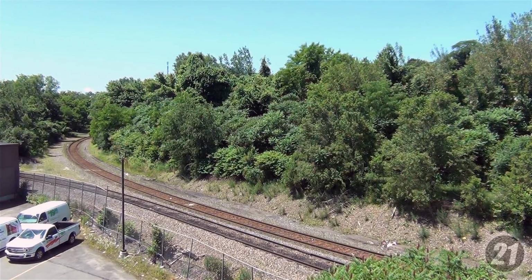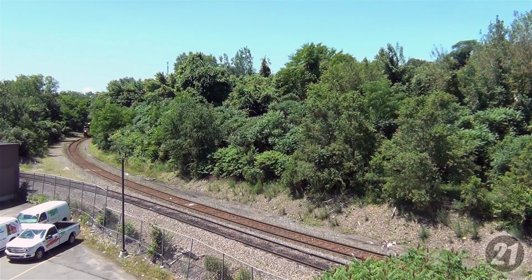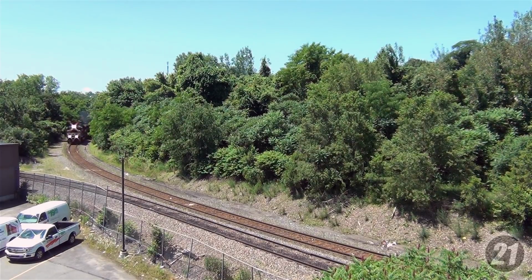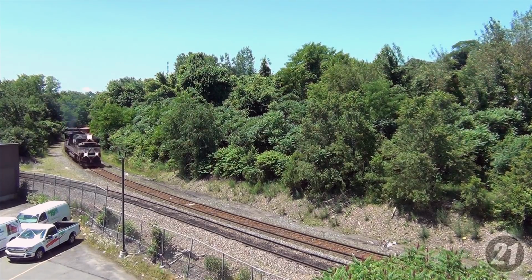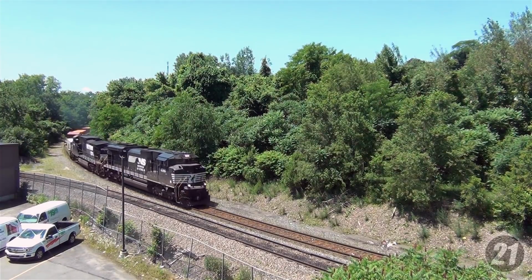Today's adventure actually got started back at our usual spot, where by chance I caught the day's train 37T rounding the bend and up the grade behind an AC-DC locomotive combo consisting of an EMD SD70ACe and a General Electric C44-9CW. They were pulling a short train towards Binghamton and Buffalo, New York.